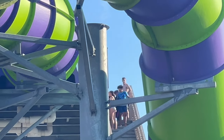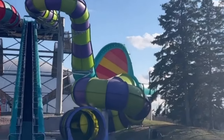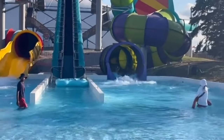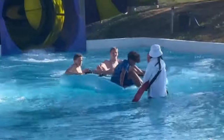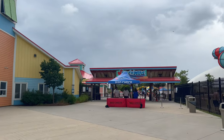Right there, tall one. And that does it for today's adventure at Wet n Wild Toronto.